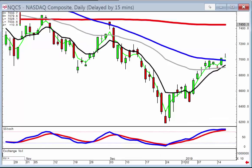moving average. The NASDAQ, on the other hand, went through the 50-day moving average yesterday and still traded higher. Maybe not decisively higher, but traded higher. This puts us in a position where we can see how they open after a doji. A lower open would probably indicate there's going to be some profit taking and that they're going to come back.